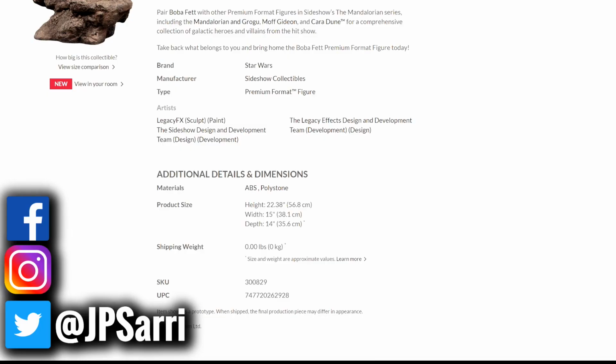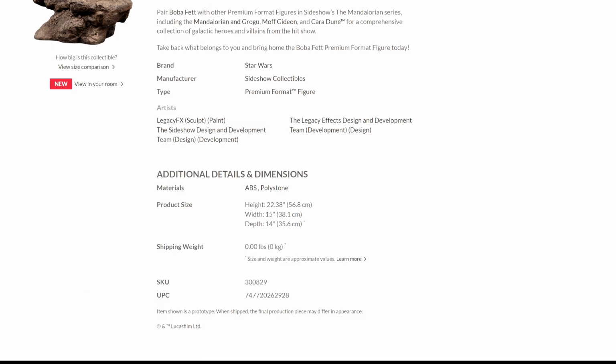Now, the artists involved in the production of this piece, we have the Legacy Effects Studio in charge of the sculpt, the paint, and the design. They're partnering right now with Sideshow on this, which is in charge of the development of the whole piece. This is nothing new. They have done that in the past. Legacy Effects Studio is a studio that has, for years, produced a lot of stuff for Sideshow, whether it was for movies, Marvel movies, also for Star Wars.